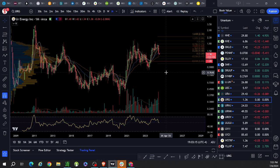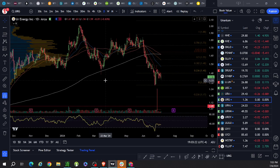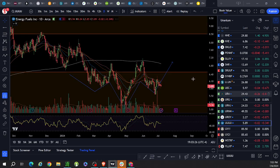Nothing points to anything good here at the moment. Just got to watch these daily EQs. So we're looking for signs. Who's the strongest so far? Well, Encore is because they've got a daily trend change.